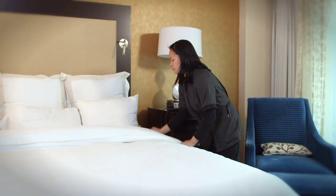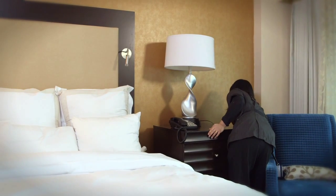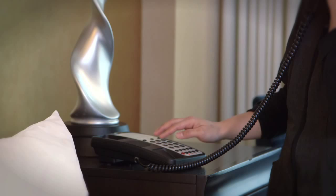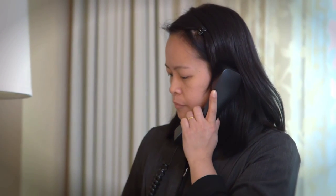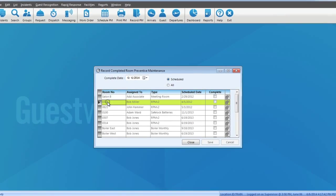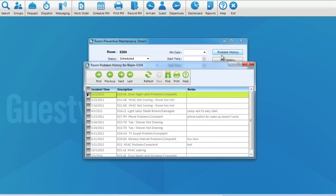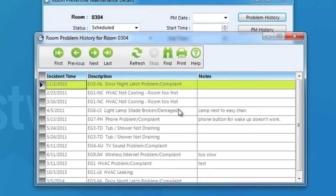Guestware has an IVR system, which stands for Interactive Voice Response, which allows housekeepers to report problems proactively before the guest experiences those. So when they're cleaning the room, if they see something wrong, they can pick up the telephone, punch in a few codes, and automatically have that request or problem dispatched out to the engineer. Every problem that gets reported through the IVR also feeds into the facilities maintenance. So when you do your room preventive maintenance, you've got a history of every problem that's happened in that room.